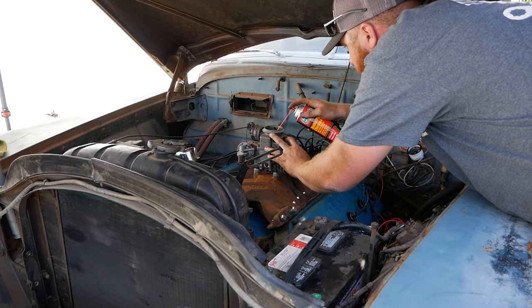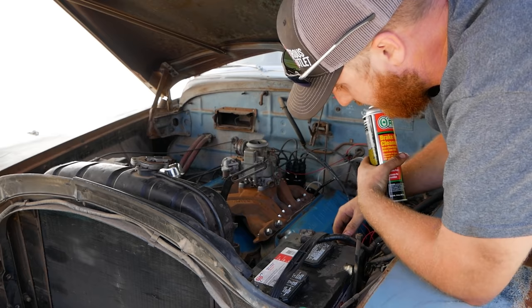All right, a couple fixes here or there. And now the appropriate fuel. That other stuff didn't burn very well.